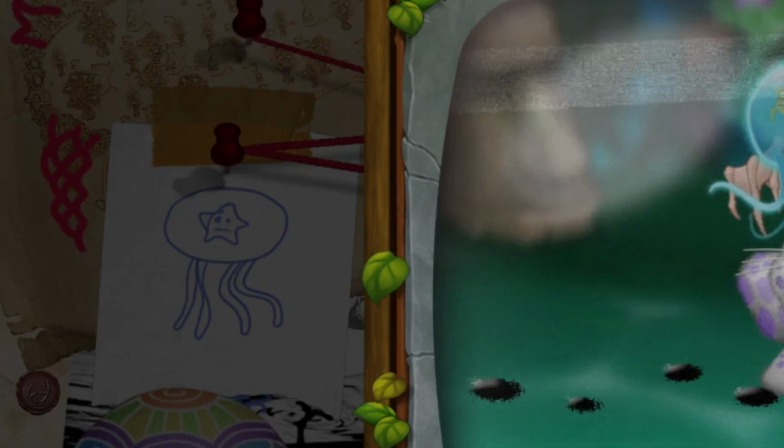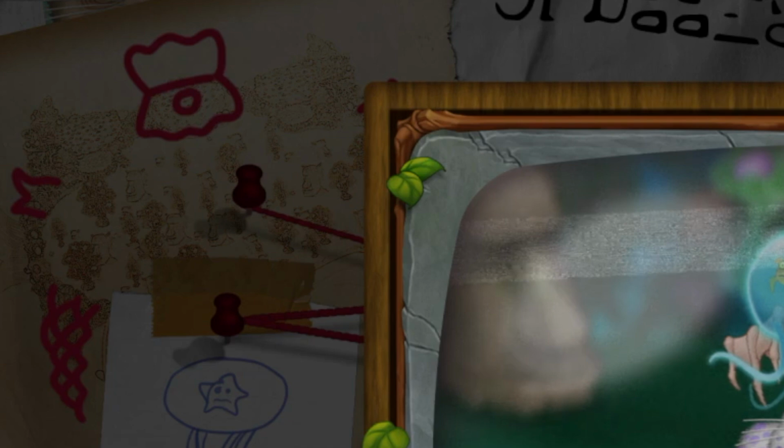Up above Fishy, there is a drawing of Water Island with extra doodles, which presumably hints at what the Water Island skin may look like. Now, this skin looks immensely similar to Fishy's actual design. It looks like it's based around Fishy, which is interesting.